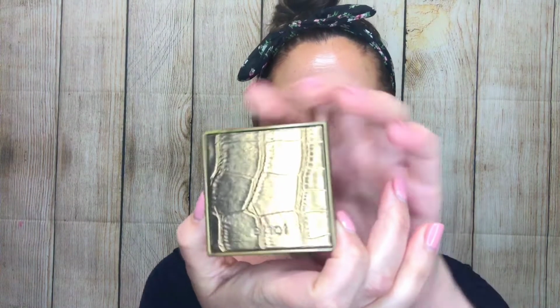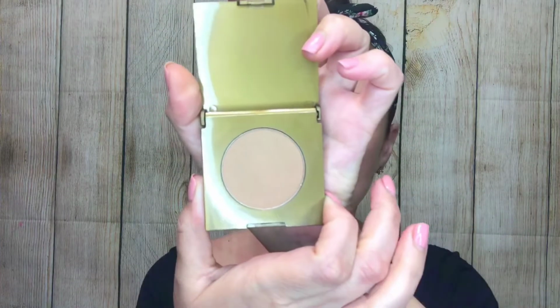So us New Yorkers are not blessed to be in Hawaii or California or Dominican Republic, Puerto Rico. We don't have that luck. So we do have to use that bronzer. We need to use that bronzer, and I am all about bronzing. Now, really quick, I want to talk about Tarte. Let's talk about this. Who has it? Who loves it? Because I do.